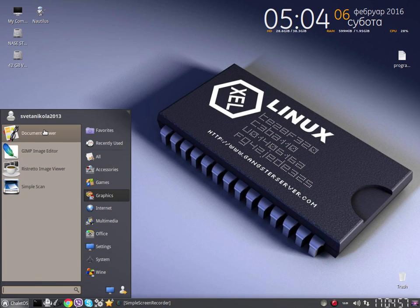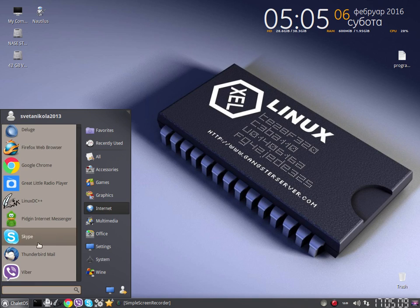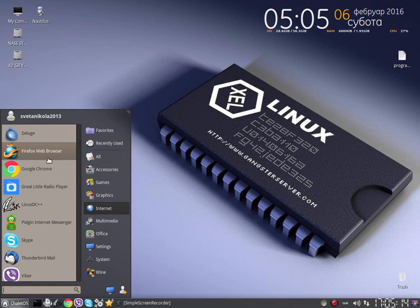In the graphics, by default, nothing changed so far. Document viewer, GIMP as an image editor, Ristretto image viewer, and Simple Scan. In the internet, qBittorrent was by default. I removed it because I like to use Deluge. Firefox was there also by default. I'm not a big fan of Firefox. I usually use Google Chrome, but Firefox has some nice things with it, so I kept it.